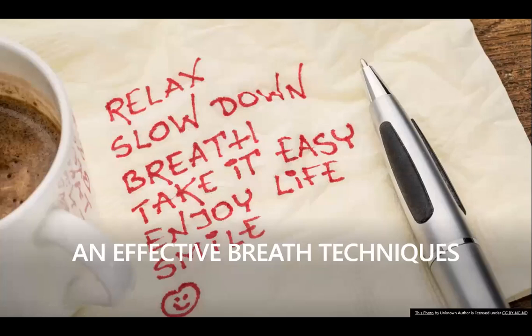So the key to healthy breathing, the key to relax, is to slow down. Slow down, mute. Yeah, it's being here. Okay, slow down everything, and in that process, take it easy, enjoy life, smile at yourself, and breathe. Okay, let's look at breathing.